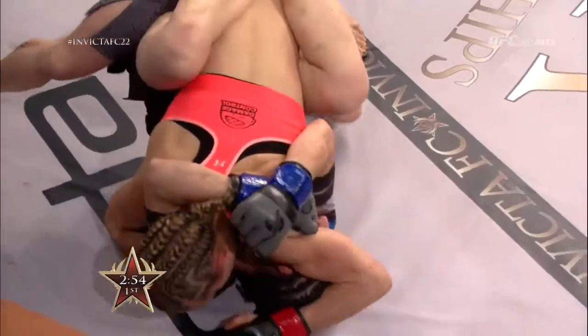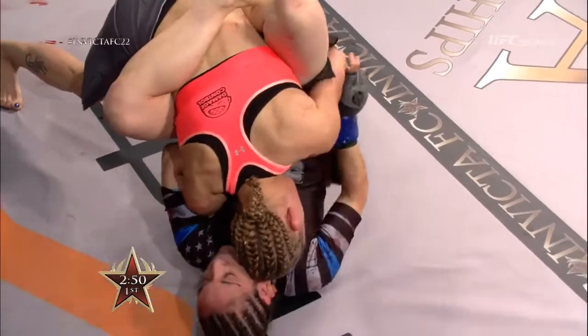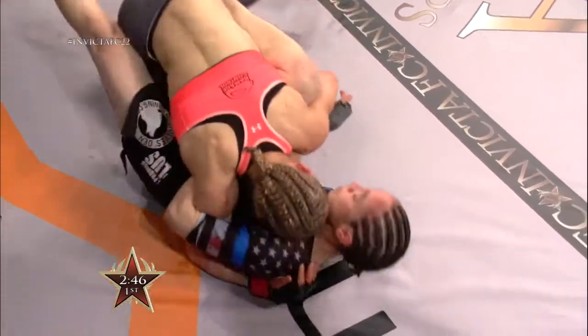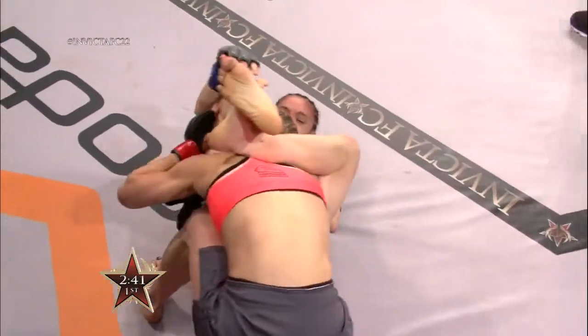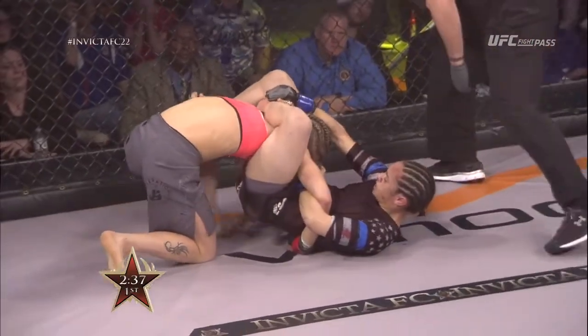She's got an arm extended. Ashley has that arm trapped. She lets it go. Full guard now for Cummins. I don't know if it's locked up quite yet. No, it's not. Foot on the hip. She's pushing at the elbow. She's strapped up into a triangle. Very nicely done. She's got that triangle position locked out.